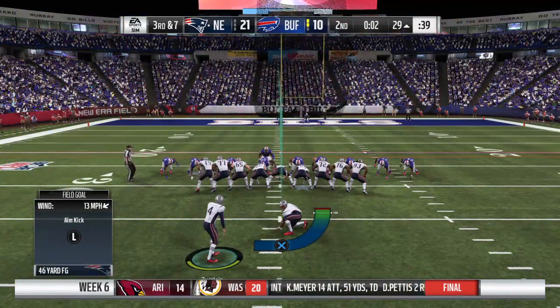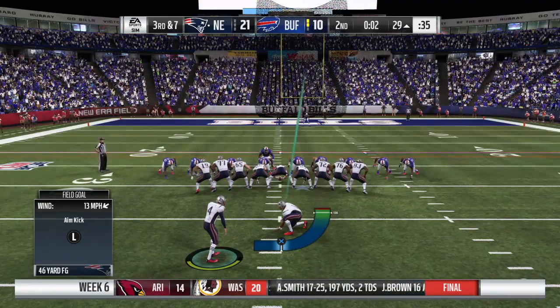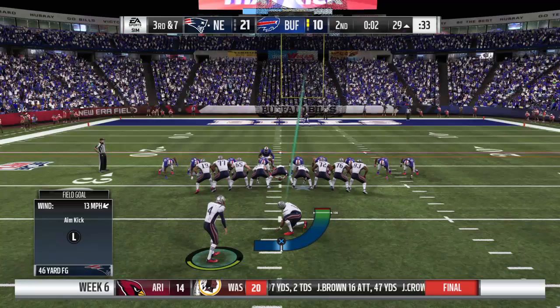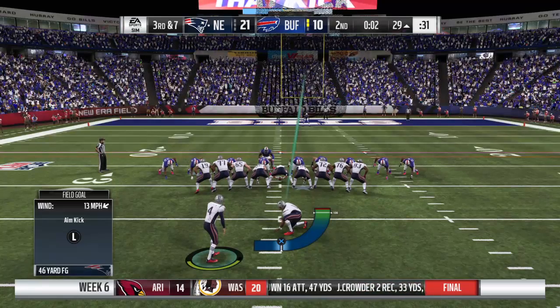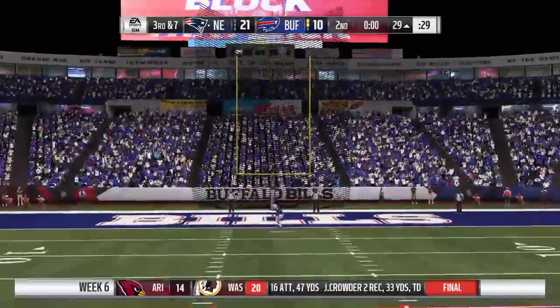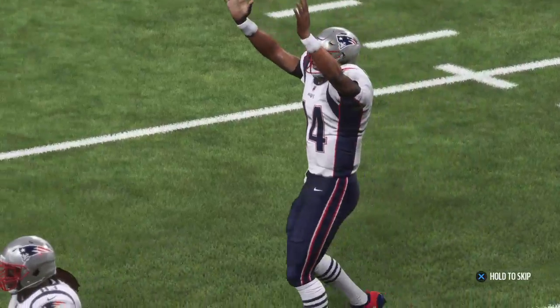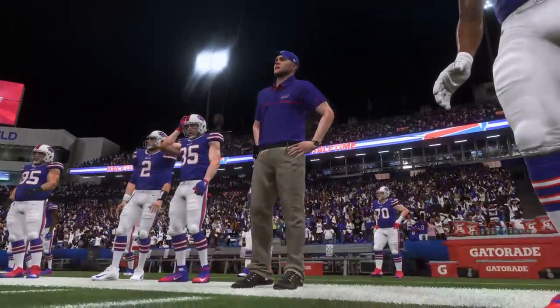So with 2 ticks left here in the half, on is the field goal unit. From the left hash, this from 46. And Zerline's kick is good. So at halftime, it's the Patriots with the advantage.